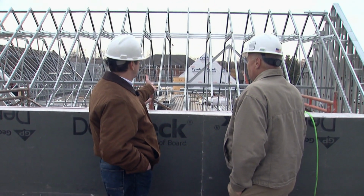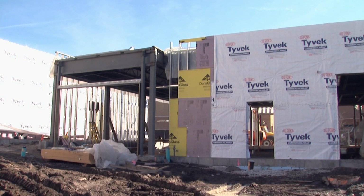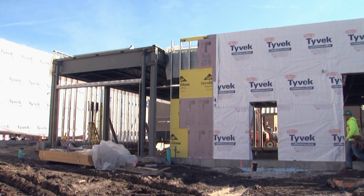Are there any other trends you see as far as material usage that are becoming more prevalent? We do see a lot of manufactured wood products, LVLs, beams, plates. They're stronger. They can be manufactured in lengths that you can't get common lumber in, and they're readily available.